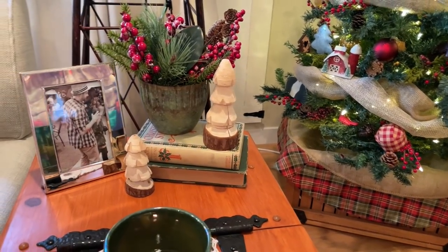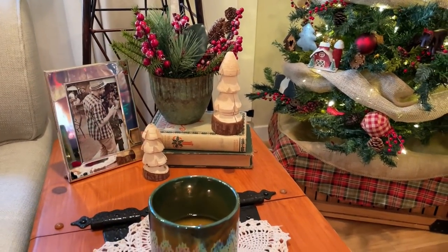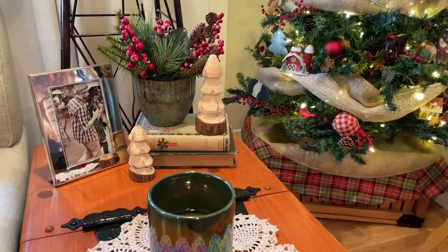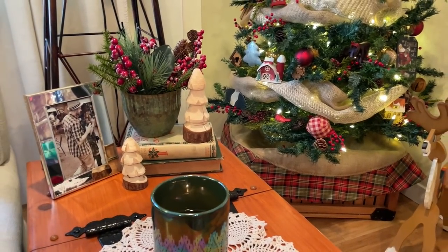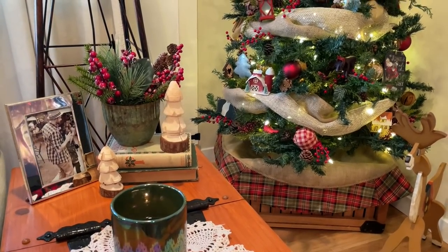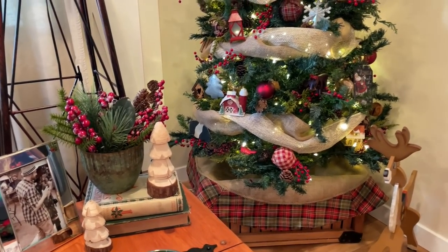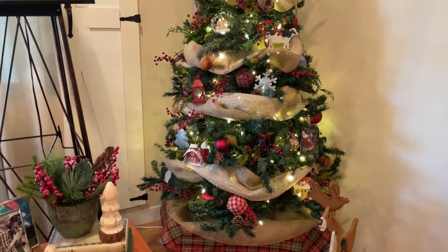I love adding different types of pictures just to make it warm and cozy. Me and my husband love adding our personal touches in these pictures. And I added this arrangement, and I love the berry detail and also the pine cones. It just ties in perfectly with this tree.